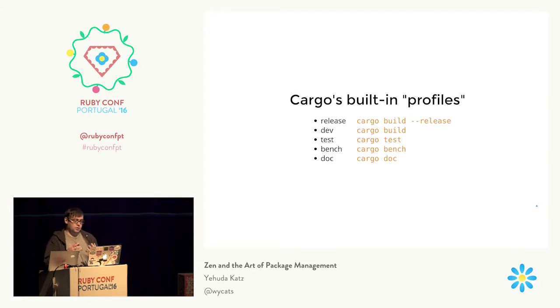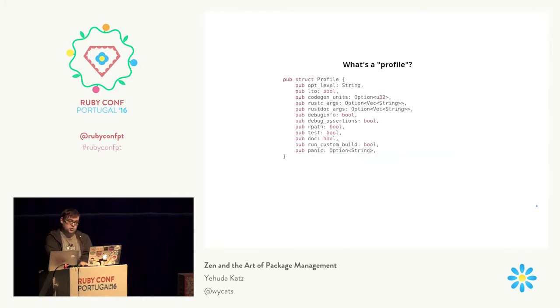So the way Cargo manages the workflow is that these are the main workflows: release, dev, test, bench, and doc. Each of those corresponds to a particular thing that you type in the command line. You can write cargo build, or cargo test, or cargo bench, or cargo doc. You don't have to understand Rust, and don't need to really read this, but each one of those profiles is represented internally by a bunch of information: what's the optimization level? Should you do link time optimization? Should you include debug information? Is it a test? Are you running tests?